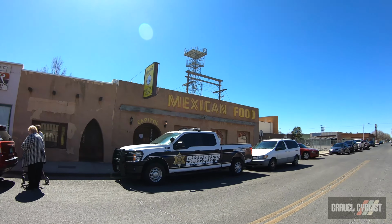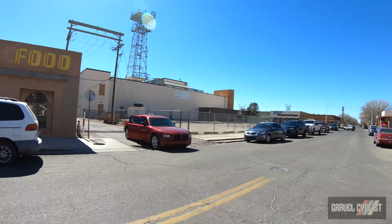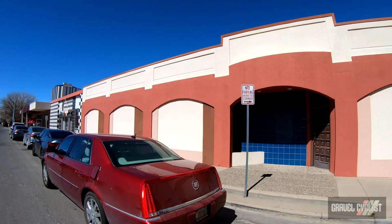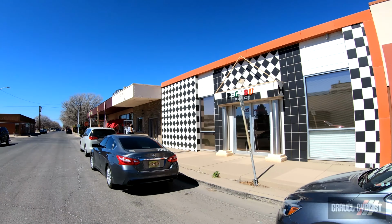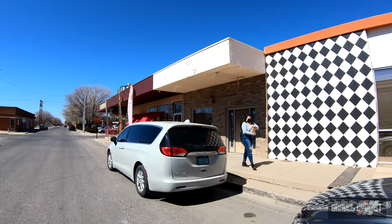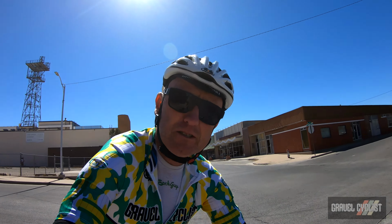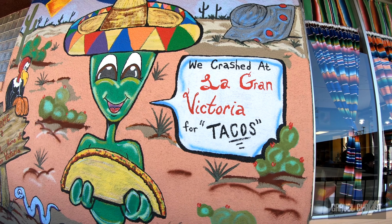Mexican food. I'll tell you, these small Mexican eateries that I've spotted in Texas and New Mexico are pretty tasty. I have no idea how authentic they are, but they're way better than the bollocks I see in Florida. And if you're viewing from my Aussie homeland, Mexican food is bloody amazing. We crashed at Lake Victoria for the tacos.